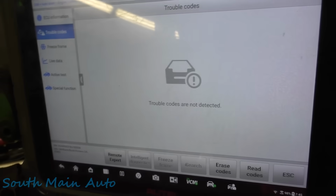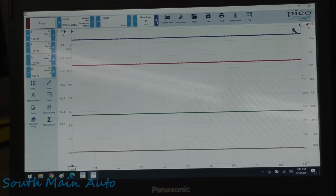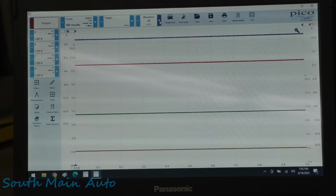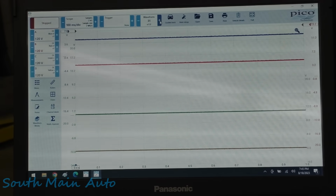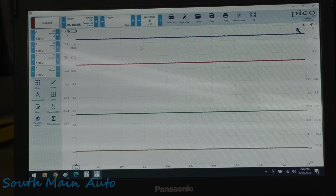Yeah, so no codes. I'll be honest with you, I found that super weird, and it was leaning me towards possibly a bad PCM, and that's why I started checking inputs. I checked alternator output, made sure there's no excessive AC ripple, and a couple other inputs, mostly looking at the crank signal, really thinking I was going to find something there.